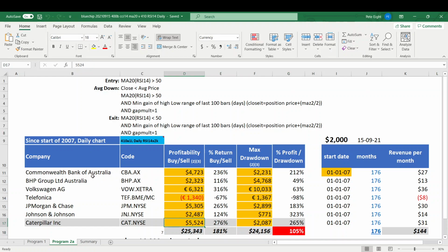But overall, and I won't go through all these shares for the sake of time, they all did various results in terms of drawdown. So you can see here the drawdown is simply the profit or the profitability over the drawdown. So 55 over 2087 is 265% on the RSI example. And the CCI example is 9,230 over 2,702 is 342% for Caterpillar. You can see there the drawdowns for each of the other respective shares.